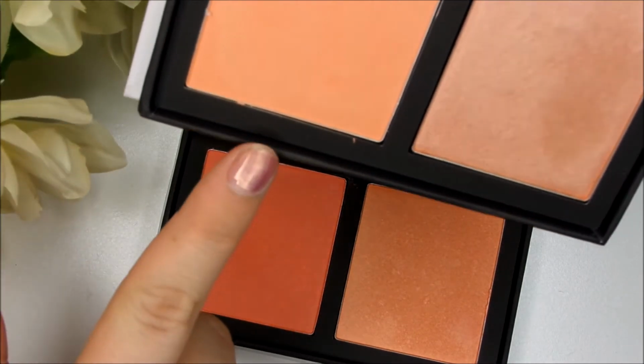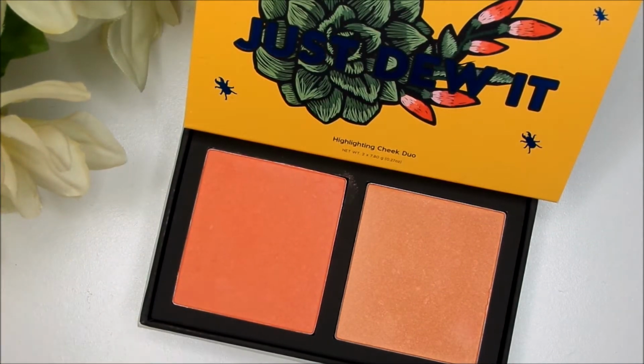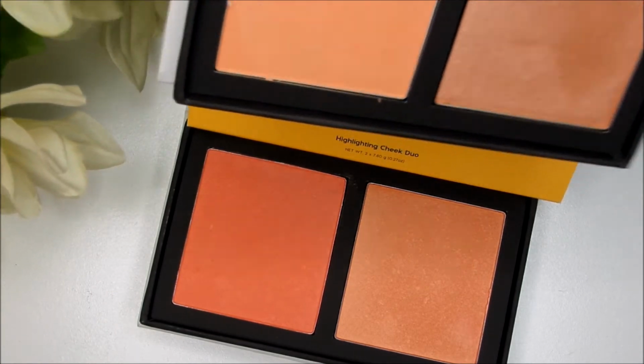So this one's more of an actual peach, but like I said, there's some pink, and then this one's, I'm sorry, my kid is so talkative. And then this one is like a really dark pink peach. So there's your difference, guys.